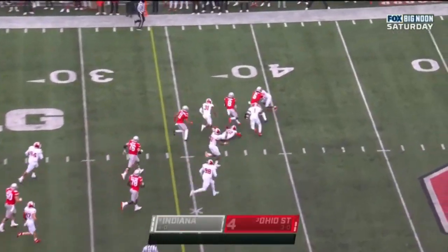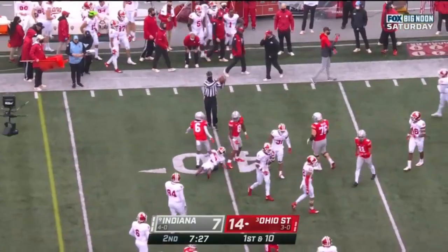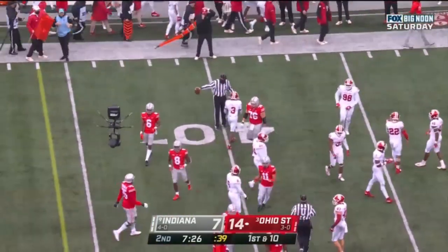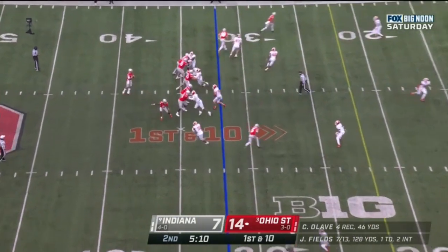Here's Sermon with a nice run, and he'll get to the 40, and all of a sudden the Ohio State running game starting to really show out. Some Baryshnikov in him. Incredible body control.